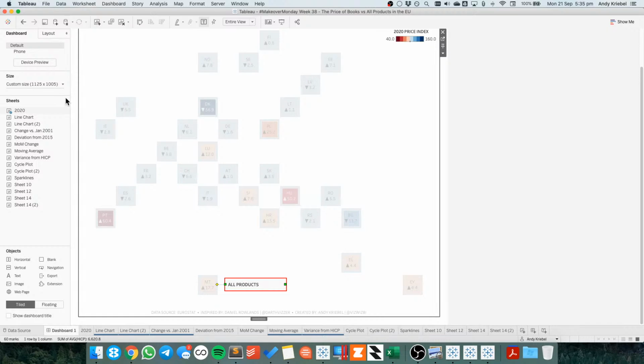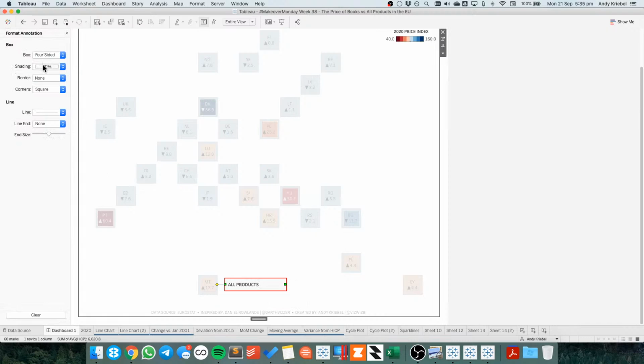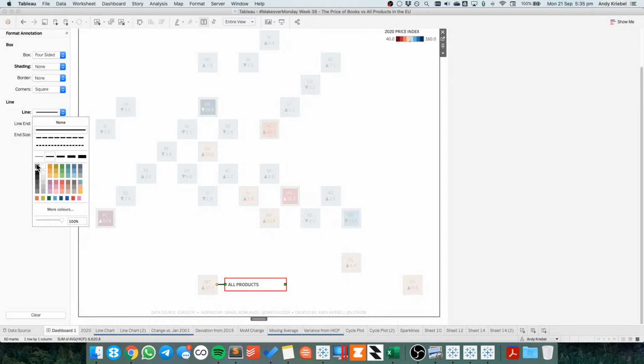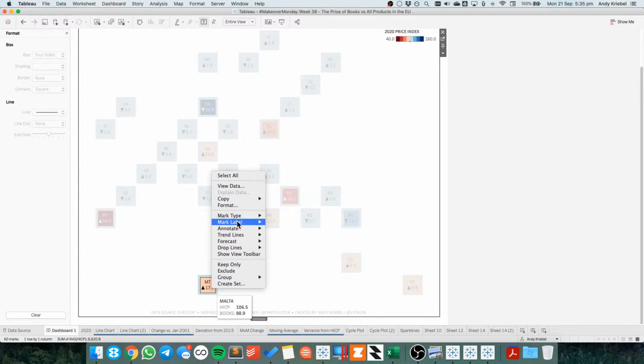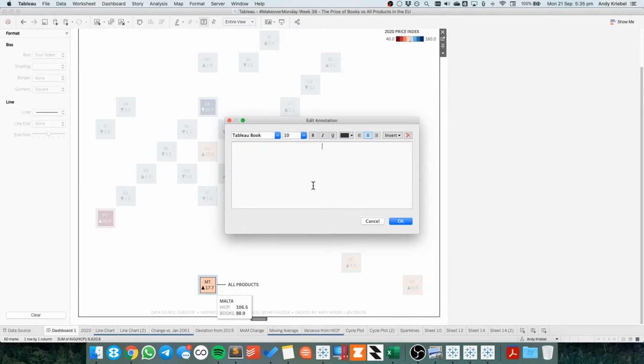Right, so format. This is where I think the squares need to be a bit bigger. So no shading, and I want the line to be a darker color, maybe thin. Okay, and then this one I'm going to annotate a point this time. Let's call this one books.